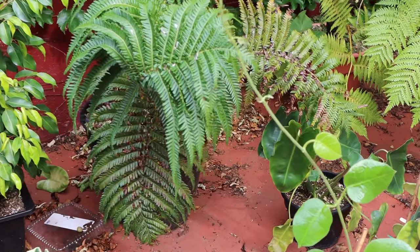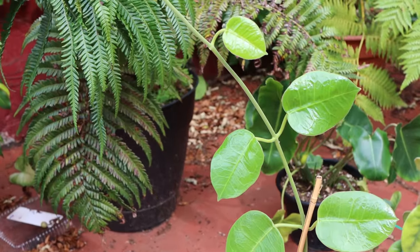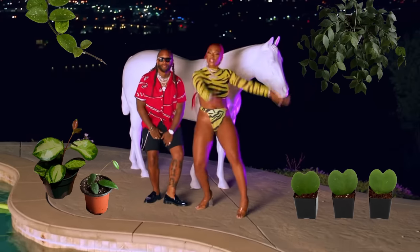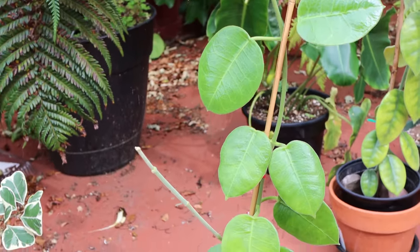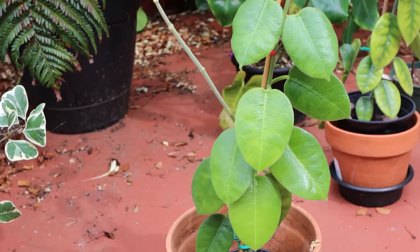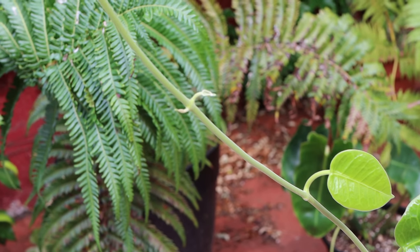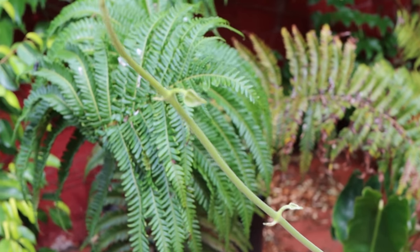I decided I'd keep this a little bit longer, see what it does. It's summer, after all, but definitely if I don't want to keep it, it's going before winter. No flowers yet though, just vine. It is quite small though.